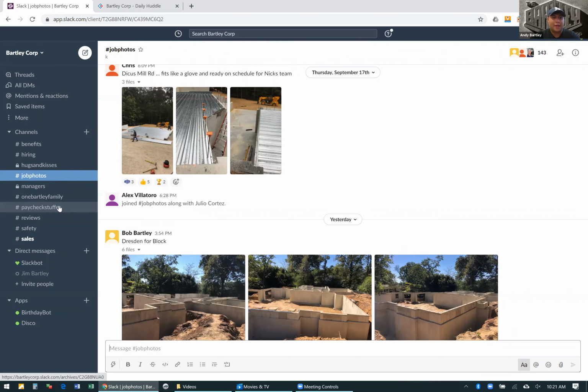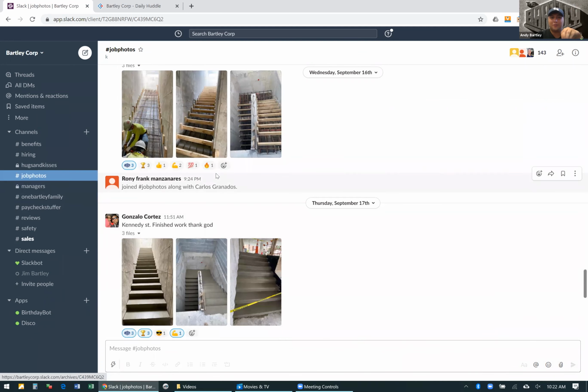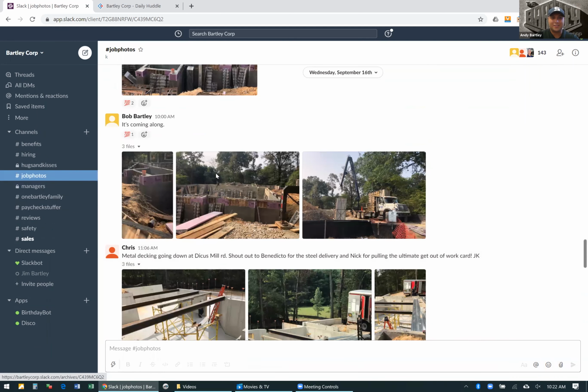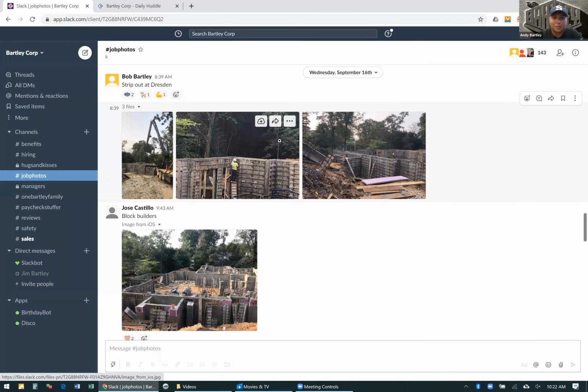A big thing that we love to use Slack for is job photos, which I'm in right now. It allows all of our crews to submit job photos of the work that they do. We're always in the office, so we don't always get to go out and appreciate all the stuff that our guys do. They get to post it, everyone gets to see it, give them the good job, and it looks great. They get to see that and know that their work is appreciated.